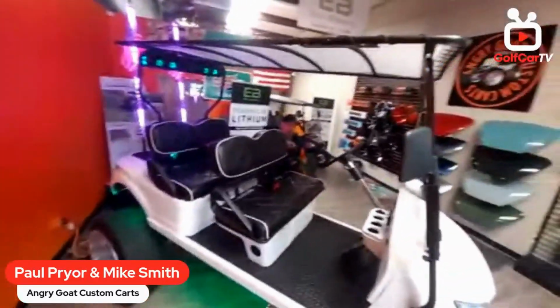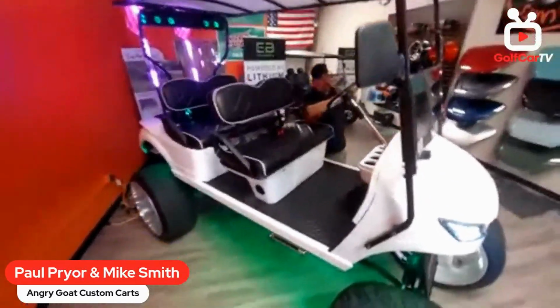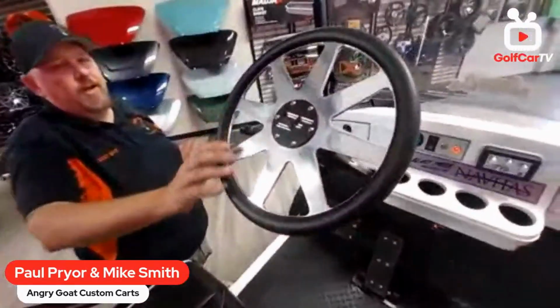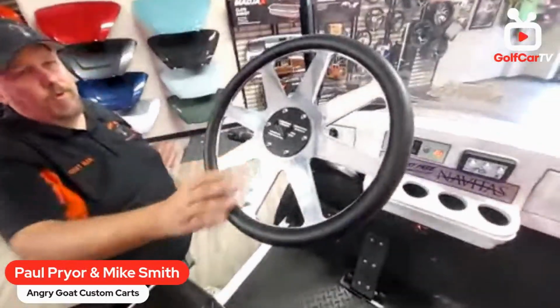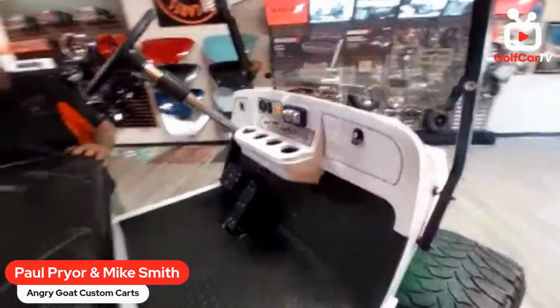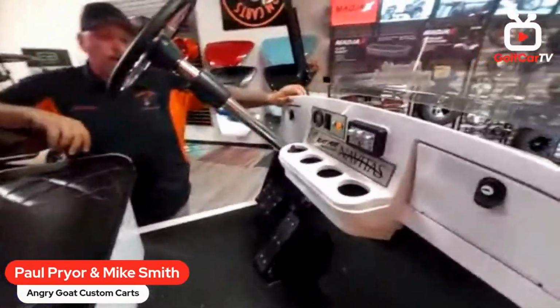So we have our steering wheel here. We had it custom made from Psychotic Fabrication, and they do awesome stuff. You really should check them out too, as far as their custom wheels and any kind of custom building stuff. They hand make everything. We did the dash. We painted everything white.